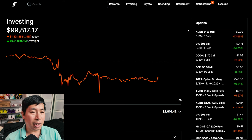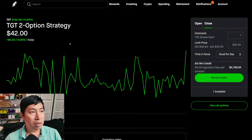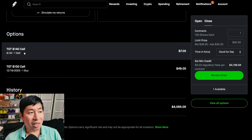Something new today is that I actually opened a position in Target, my diagonal spread. So I bought the Target $100 call expiring December 19th, 2025. So that's further away. And I chose a strike price that's lower than its current price. And I'm selling the Target $140 call expiring the end of next week, August 30th.